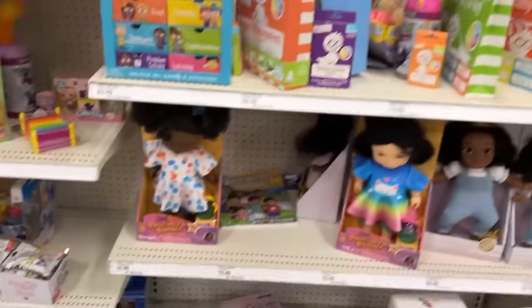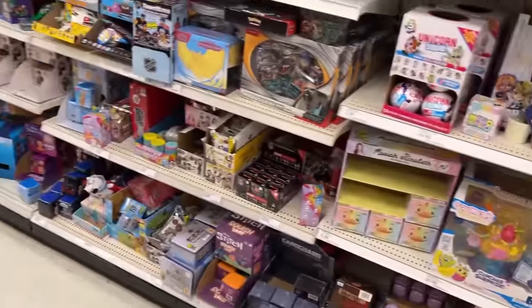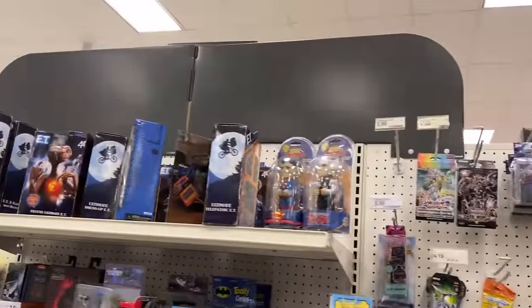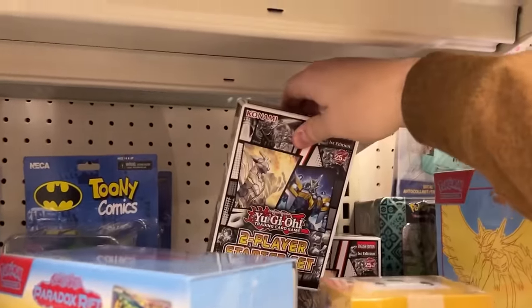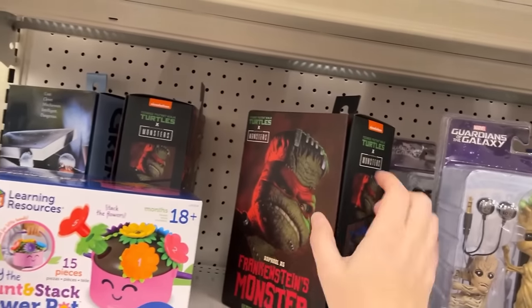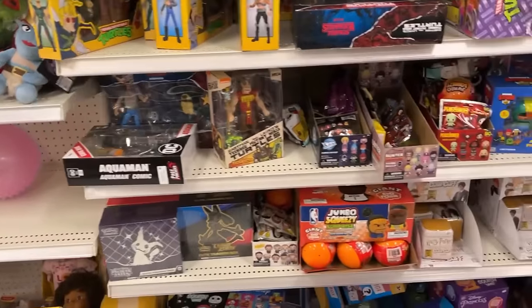We've got over here Monster High. Got the Pokemon cards. So we got some collectible stuff over here, some Toonie comics, that Joker, and a couple of Joker Yu-Gi-Oh playing cards. I was hoping to see the Wrath of the Wolfman this trip. We haven't seen him as of yet.